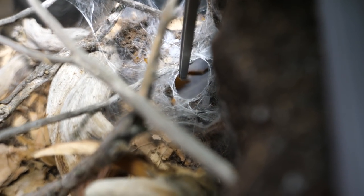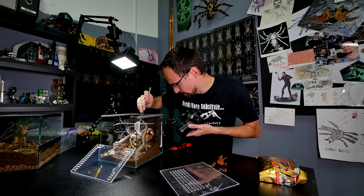Oh, I see her there. Look at that. I need a manual focus for this. You see the Pterinochilus murinus booty? Right there. Hilarious. It is quite spacious in there, who would have thought?